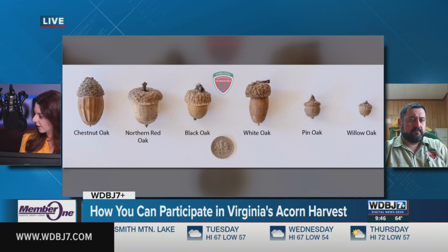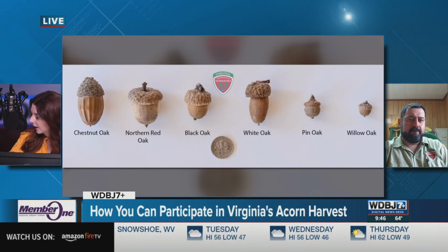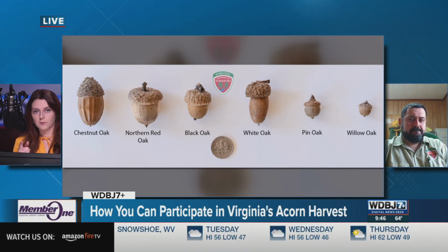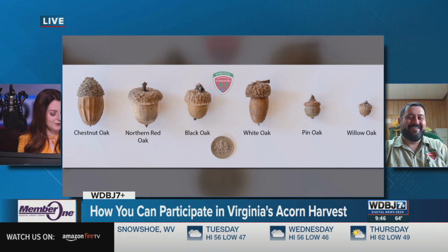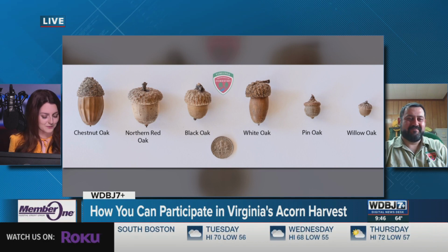Good to know. We have Mimi chiming in who said, "My neighbor has a yard full. I need to donate." Just make sure you get permission from your neighbor before you do that, Mimi. Correct. We also make sure you're okay to be picking up the acorns where you are.